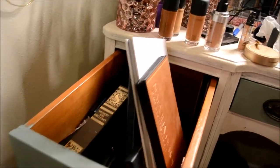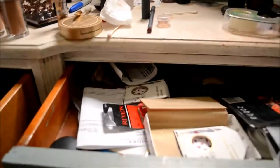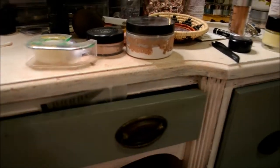So let's get into the drawers that we will be entering into, shall we? I think we're going to do these top three drawers here tonight. This one here is my palette drawer, if you can tell. This one here is like random crap, samples, garbage stuff. And this one here is extras, highlighters, lots of stuff.